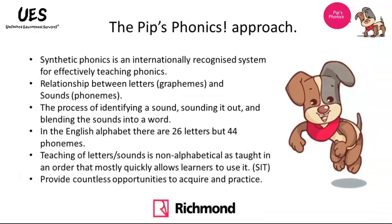So the PIPS Phonics approach then. PIPS Phonics uses the synthetic phonics approach, and this is an internationally recognized and acknowledged system for effectively teaching phonics. The PIPS Phonics approach builds and helps students to understand the relationships between letters, so graphemes, and then sounds, phonemes. And I think the process of identifying a sound and then sounding it out through practice and then helping to blend sounds together to create words is an important part of language learning in a very early age context.